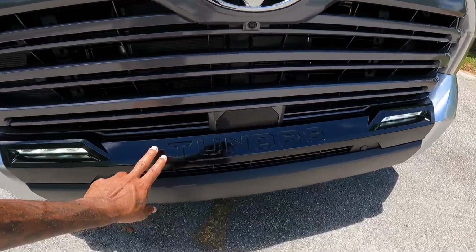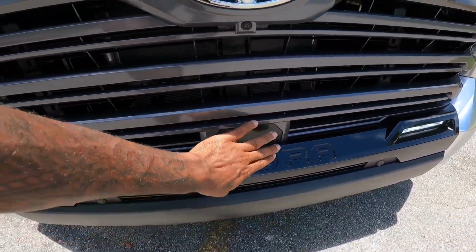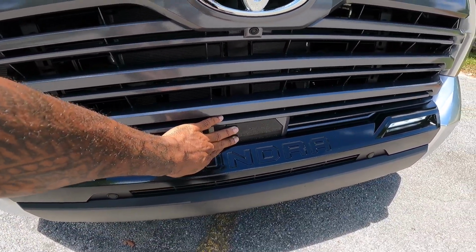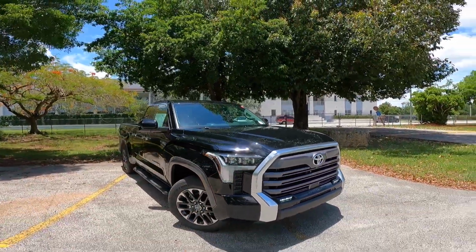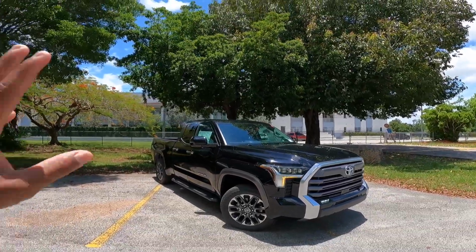There's front parking sensors here. There's the Tundra name stamped in the actual front. And this is for the driver's assistance here as a little part of the grille there. Let me know in the comment section what you guys think about this Limited model here with the double cab, also with the 6.5 foot bed.